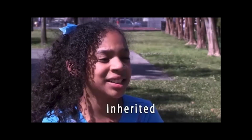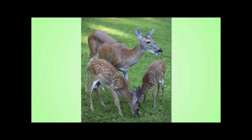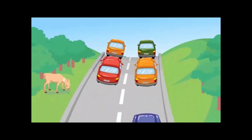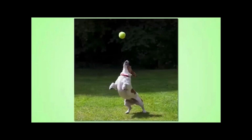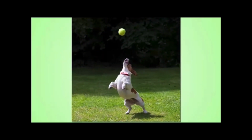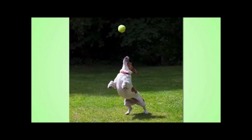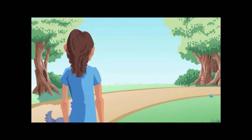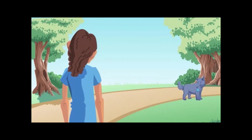Your turn. The deer near my house inherited its appearance. They look a lot like their mom, but they need to learn how to avoid cars and get to the best places to eat. And oh, I know, my dog was born with 4 paws and lots of speed like his parents and other dogs of the same breed. But he still needs to learn to bring the ball back when we play fetch. Yeah, he's a good dog, but that's just one characteristic he hasn't acquired just yet.